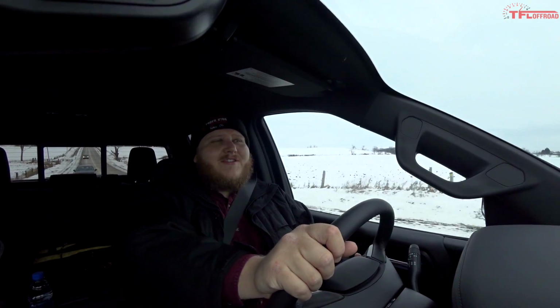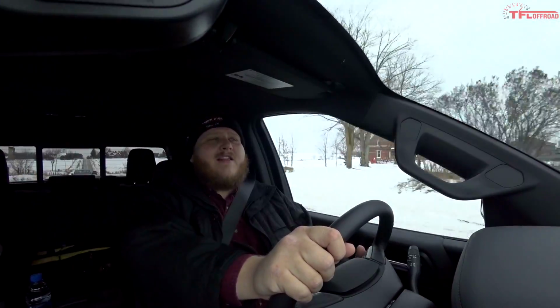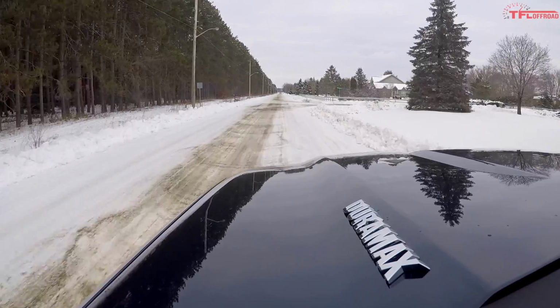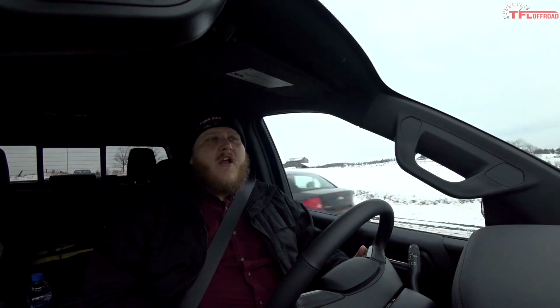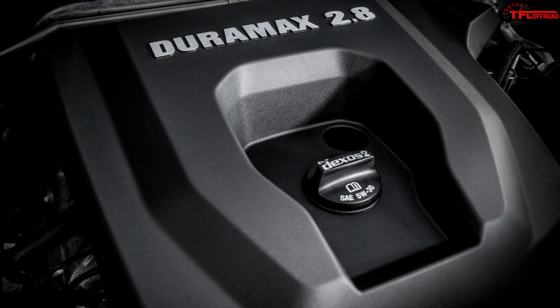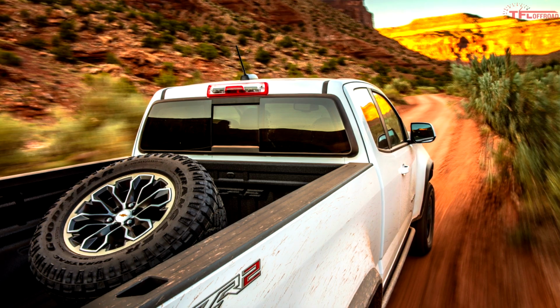So yes, it is true that any diesel sort of available to consumers is going to prioritize that low-end torque and efficiency over that top-end power. A great truck that demonstrates the differences is the Chevy Colorado ZR2. Now, you can get that truck with either the small baby Duramax or with the 3.6-liter V6. Now, I've driven both extensively, and most of the stereotypes are true.